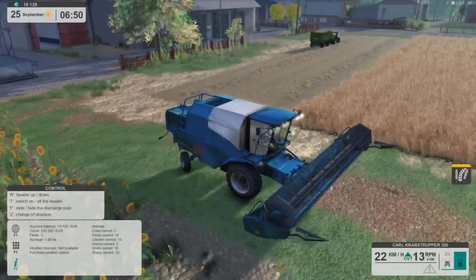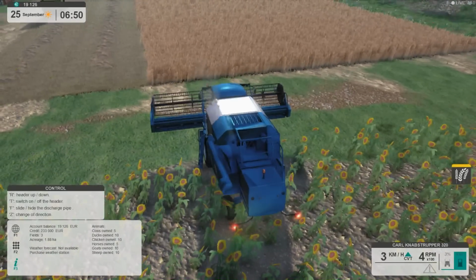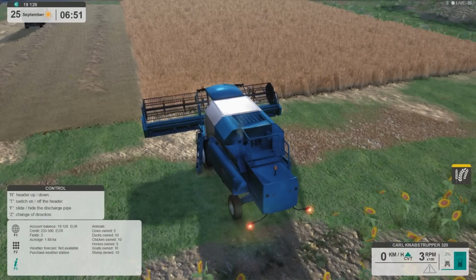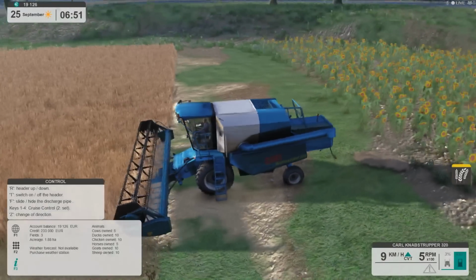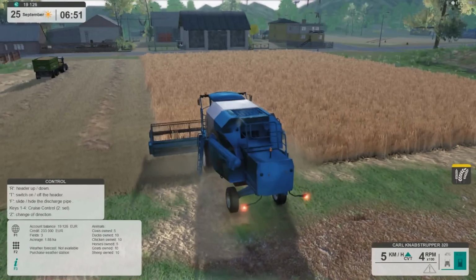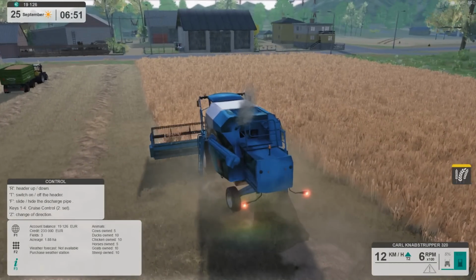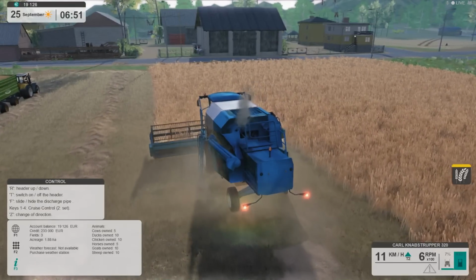I'm thinking maybe we can fit this into that trailer, but we'll see. Probably not. Off we go, into the wild blue Carl. Whoops, I pressed the gas button, which shuts it off. If you touch forward or backwards, it shuts the tempostat off.